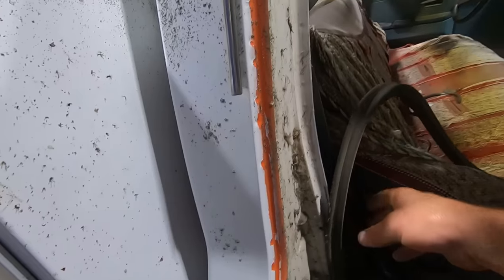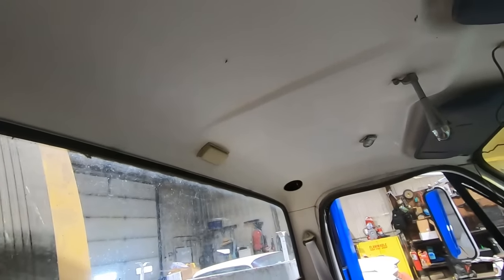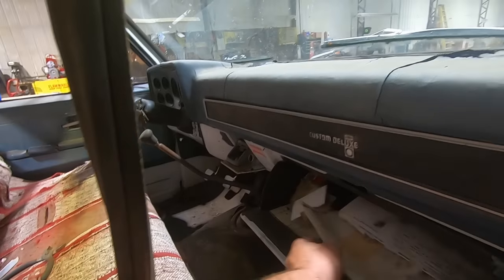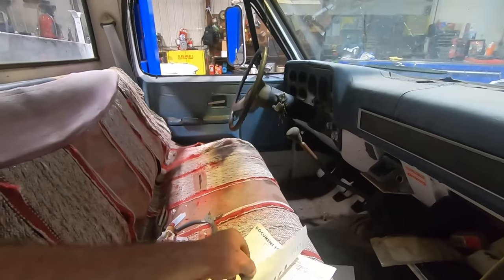We're gonna wanna fix this door seal at some point. Really a stripper model, no headliner. I did cut a hole over there for something. I wonder if that was for the wiring for the spotlight. I don't know. Just ram that right through the roof. Funny that didn't cause the roof to rot out. Usually that's bad news. Speaking of bad news, where's the mouse box in here? Oh, not too bad. Document for incomplete vehicle. Oh, they shipped her as a cab and chassis.